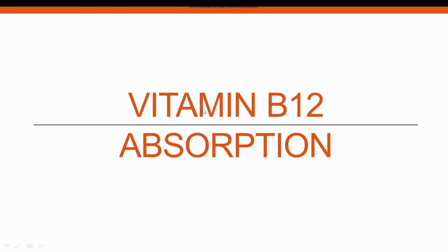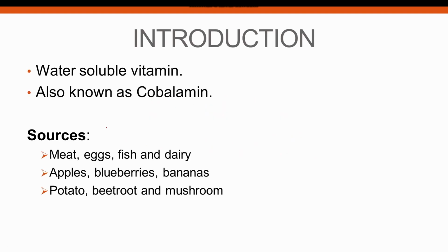Bismillahirrahmanirrahim. Before we move on to megaloblastic or pernicious anemia, we need to discuss vitamin B12 absorption. Vitamin B12 is a water-soluble vitamin, a constituent of the vitamin B complex, and it is also known as cobalamin. As the name indicates, vitamin B12 contains an essential element known as cobalt.